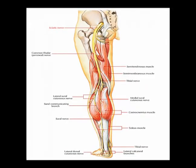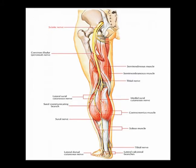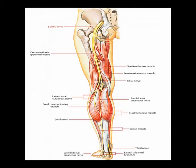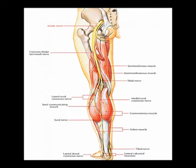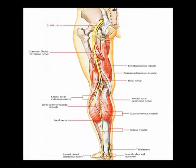The sciatic nerve is the longest and thickest nerve in the entire body. It's the primary nerve in the lower extremity. It begins in the gluteal region and has branches that reach all the way down into the toes. Now I'm going to give you a quick anatomy lesson on how the nervous system in the lower body works, where the sciatic nerve comes from.